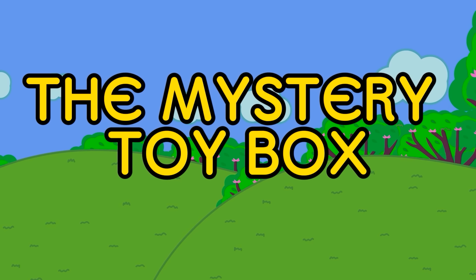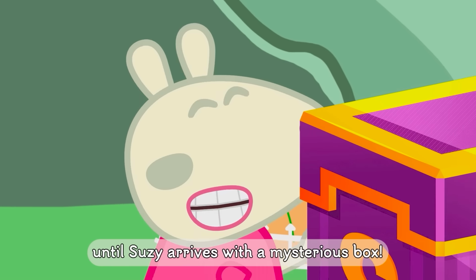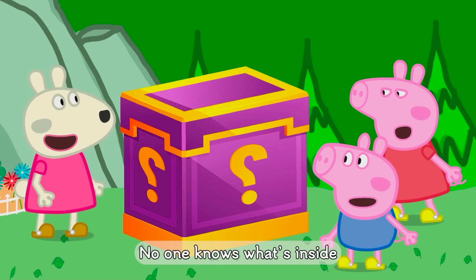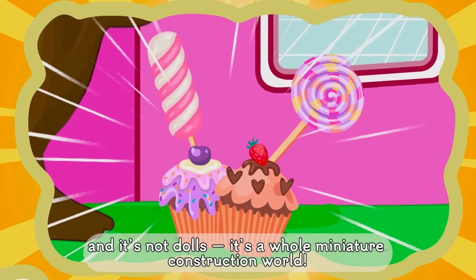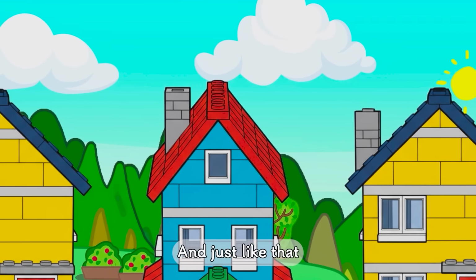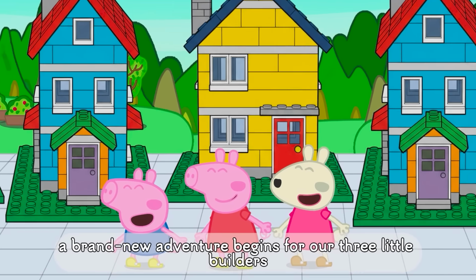The Mystery Toy Box. It's a morning just like any other. Until Susie arrives with a mysterious box. No one knows what's inside, but Peppa and George can already feel the excitement bubbling up. It's not candy and it's not dolls. It's a whole miniature construction world. And just like that, a brand new adventure begins for our three little builders.